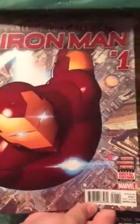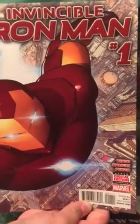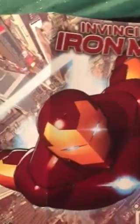Invincible Iron Man #1 from Marvel. Iron Man is definitely one of my favorite Marvel guys, so this was pretty cool to get. I had missed out on this when it came out. The cover is really cool. It actually opens up, and it's more of a cardboard cover, and you've got Stark Tower there and all.